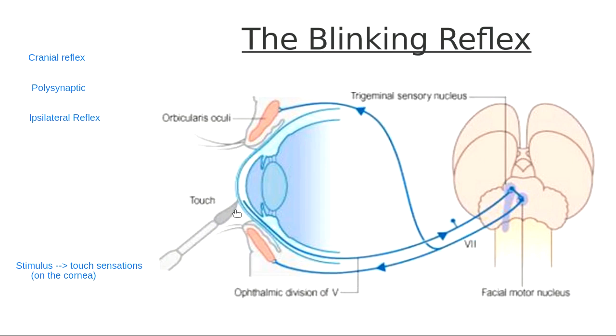Kylie asked, does that mean both eyes blink or one? Technically, the reflex by itself, the reflex part of it, just makes one eye blink. It is possible that both of your eyes would blink in response to, for example, dust blowing into your eyes. Usually you'd close both of them, but that's not strictly through this blinking reflex. That's through some other ways as well. We would say this one is ipsilateral because both the sensory and the motor neuron go in or out the same side.